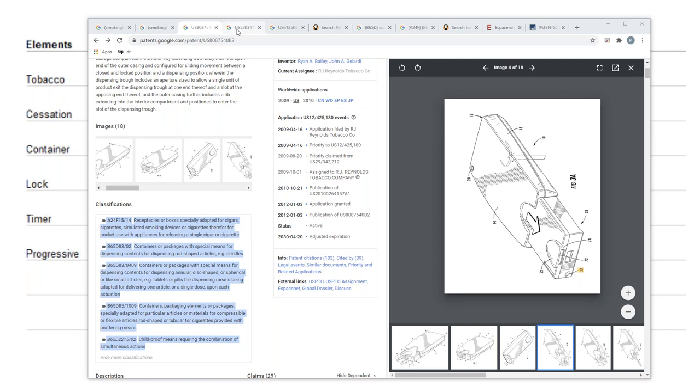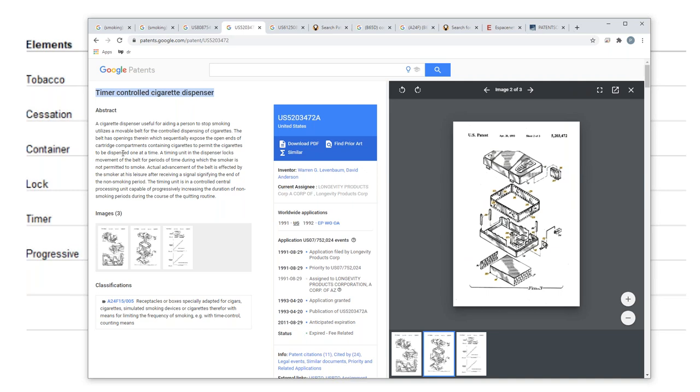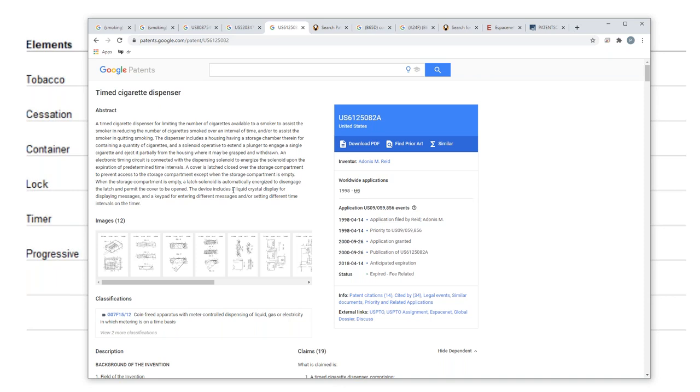So here's a different patent that I have found. Just based upon the title and the abstract, I already know that it's going to be relevant. So I grab hold of that classification, add it to my list, and move on. And here's another one that came off of one of those search lists. Time cigarette dispenser.